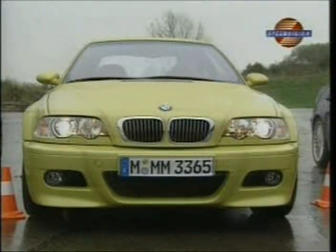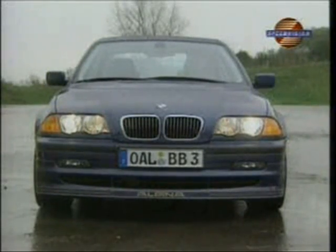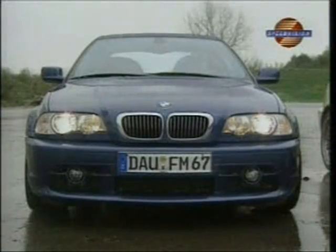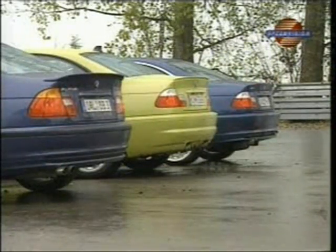There are 343 ponies in the M3, 280 in the Alpina, and 400 in the Hartge Coupe, all pawing the ground impatiently and eager to be put through their paces.